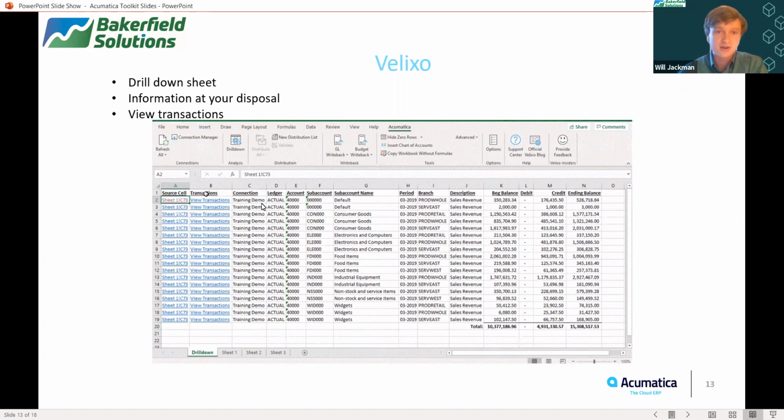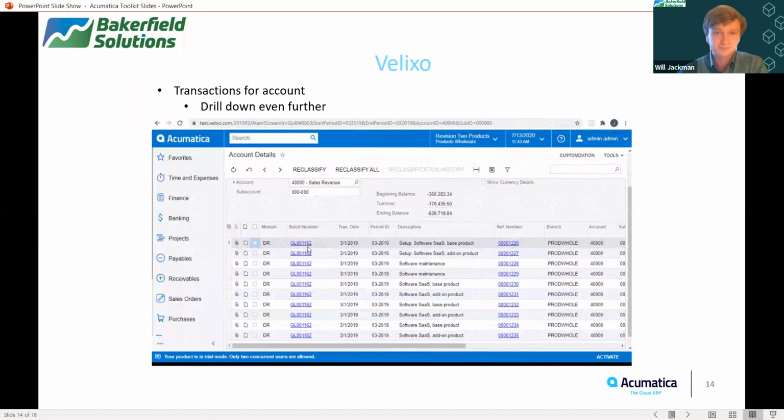And so I can go ahead here now and I can see all the different ledgers that it comes from, the accounts, sub-accounts, the period, maybe the specific branches if you have multiple branches throughout the US or the world, and ultimately, of course, the ending balance for each of these transactions. I'm going to go ahead now. It's a good idea, of course, to refresh, as you can see in the top left corner, before you drill down, just to make sure everything is up to date. I'm going to go ahead now and click on the View Transactions tab so I can drill down even further.